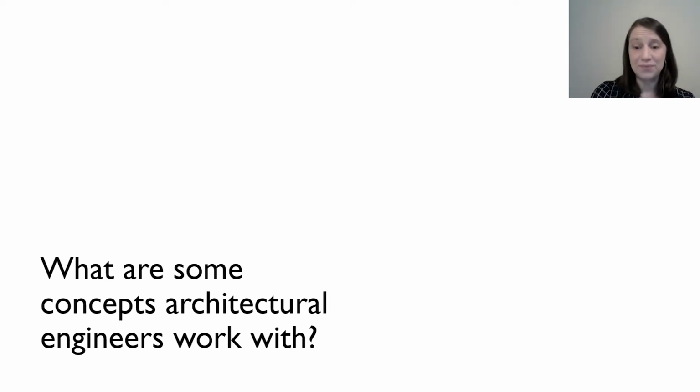So now that you know the whole process, I'm going to tell you a little bit of what's on our mind when we're going through those, some core principles for structural engineers. What are we really thinking about? When I say we make buildings stand up, when I say we work on beams and columns, what does that mean? What kind of ideas are we dealing with?